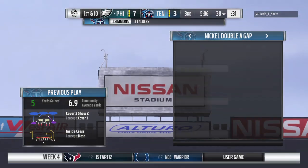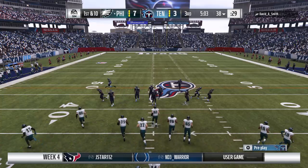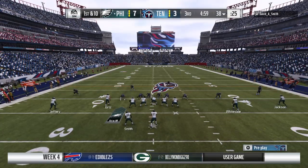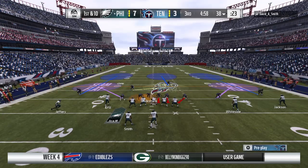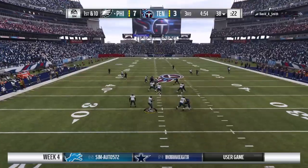One thing you're hoping for when you run drag routes, you're able to hit a receiver in stride, and he can pick up a lot of yardage after the catch. But in this situation, the defense was effective, able to stop him before he could get a good head of steam going. Wentz now on first down.